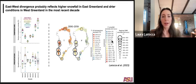The right plot shows spatial trends in summer temperature and snowfall, the annual sum, for just the period 2010 to 2019. Reds here indicate warmer, and the blues indicate wetter, so more snow. Together, these climate data suggest that the east-west divergence probably reflects higher snowfall in East Greenland and drier conditions in West Greenland in this most recent decade.